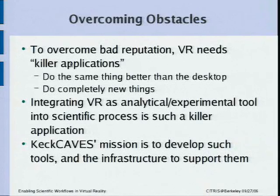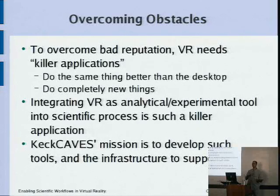So now, even if you get all these things sorted out, there's still the problem that VR already has a very bad reputation, and in order to overcome that, we need more than just software that actually works. We need what software engineers like to refer to as a killer application. We need to have some things that really show these are things you couldn't do before. You need VR to do this, so go ahead and do it. And at KeckCAVES, we believe that integrating visualization directly into the scientific process is such a killer application. It is something that is very difficult otherwise.